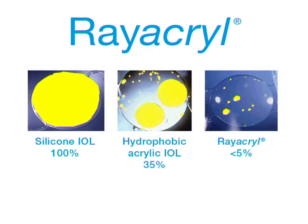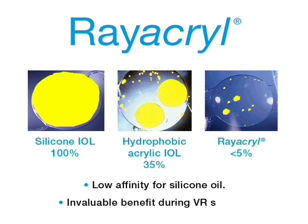With silicone and with hydrophobic acrylic IOLs, silicone oil-induced opacification during VR surgery can be a major problem. However, this is not the case with Sulcoflex. As Rayacryl has a well-documented low affinity for silicone oil, induced opacification with any Rayner IOL is not a complication, an invaluable benefit for patients having a coexisting or a predisposition to vitreoretinal disease. Indeed, Sulcoflex IOLs can be an invaluable aid for correcting any refractive changes in pseudophakic patients having had VR surgery with silicone oil.